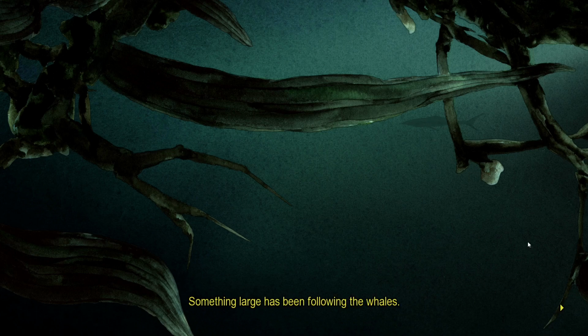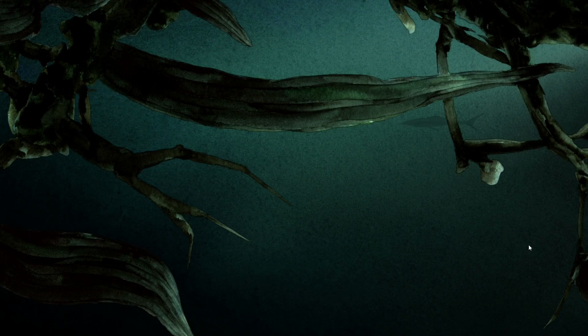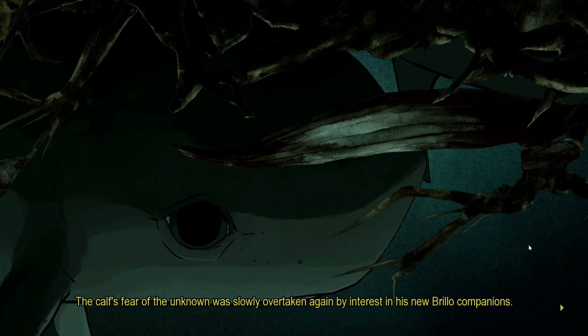Something large has been following the whales. Uh-oh. Predator for real this time. That's like a shark. It first appeared in the early afternoon and has maintained the same steady distance ever since. Aren't whales gigantic though? Are you saying that this shark is trying to eat the whale? Ambitious. Hours passed and the mysterious animal failed to approach or make any concerning moves. Maybe it's another friendly? One can hope. But I definitely think a predator is going to be coming soon. Calf's fear of the unknown was slowly overtaken again by interest in his new Brillow companion. Because there's no way this is just going to be like a safe journey.